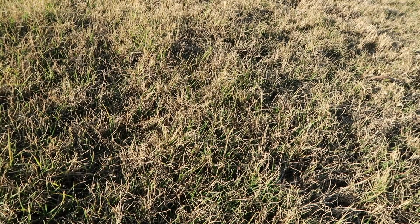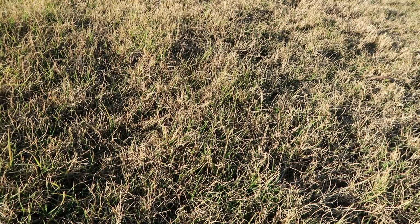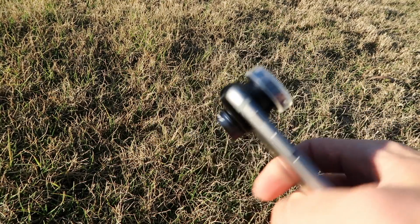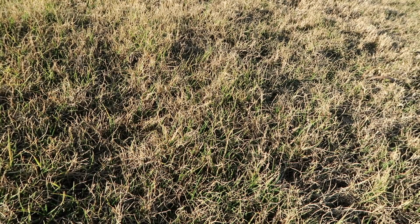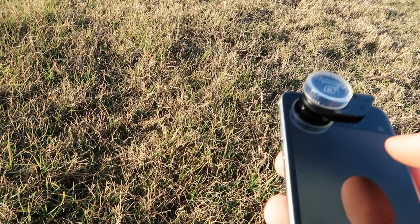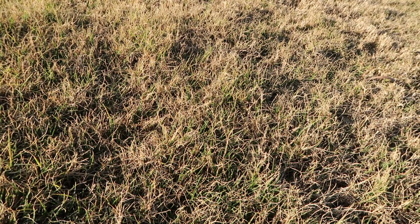So I've just captured, oh, he jumped, come back here. So I've just captured a little beetle here. He's under a rock. But I thought, what better way to show you a cool little toy that I picked up than to use him as an example. So what I've got here is a macro lens. This particular brand is Olloclip, and I've got it on my iPhone. The iPhone on its own takes amazing pictures, but with this macro lens, it really kicks up the detail.